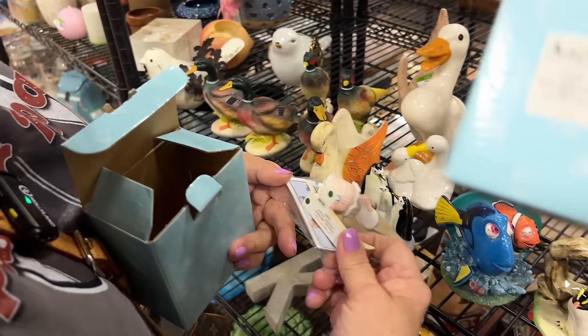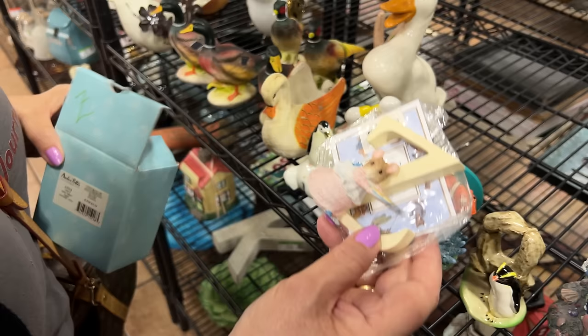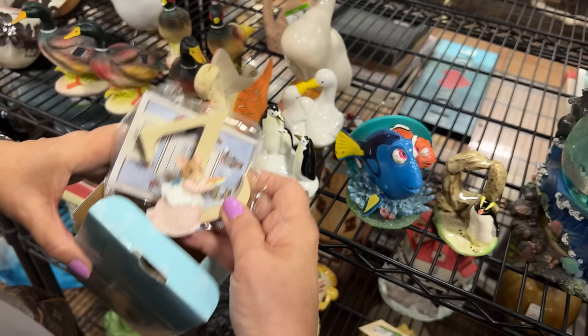Okay. Let's look it up. Unfortunately, it only sells for about $10. And it's truly not what we're looking to do. We're looking for a little higher end type items. So it's cute. Just in case it was a really rare one, we did want to check it out, though. So, okay. Let's put that back for someone else.